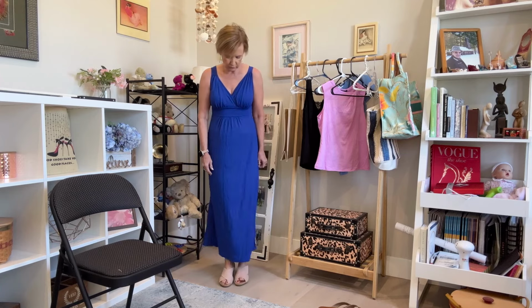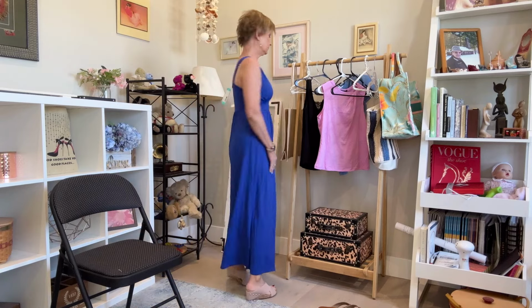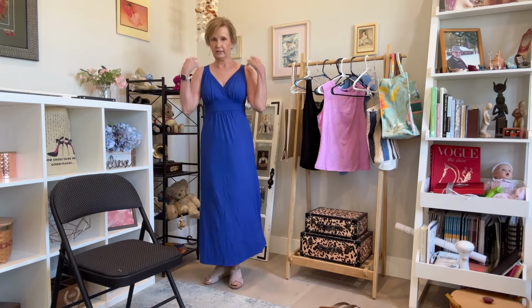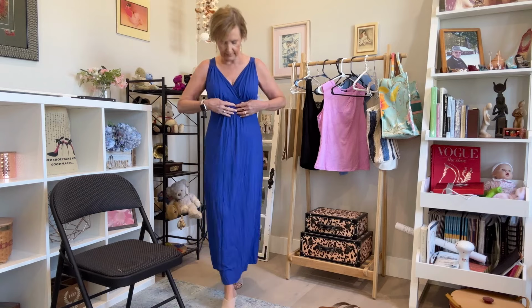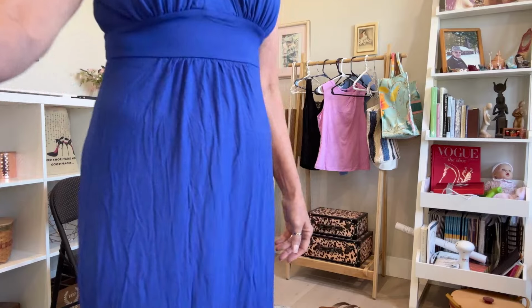I did put the shoes on, and I will give you a close-up of them. This dress, I just love this shade of blue. It's gorgeous. I'm going to come up closer, but I just want you to see the full-length version. It is an empire waist. Let me come up closer and talk about some of the other details.